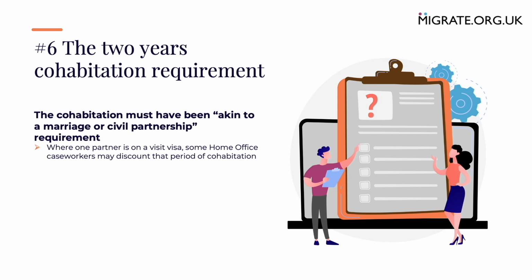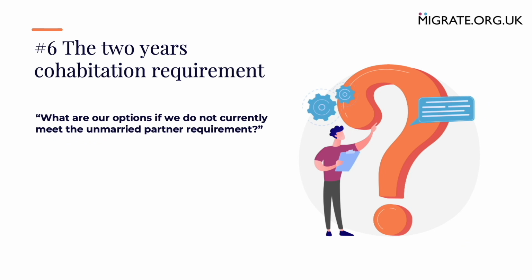Obviously, if partners have cohabited for 3 years and only 6 months of the cohabitation has been where one partner was on a UK visitor visa, that would not necessarily be problematic. On the other hand, where partners have mostly cohabited whilst one or both partners were on visit visas, this, depending on the particular facts, can be problematic. So, if you do intend to apply as unmarried partners, I hope that this has given you more confidence in your ability to satisfy the 2-year cohabitation requirement.